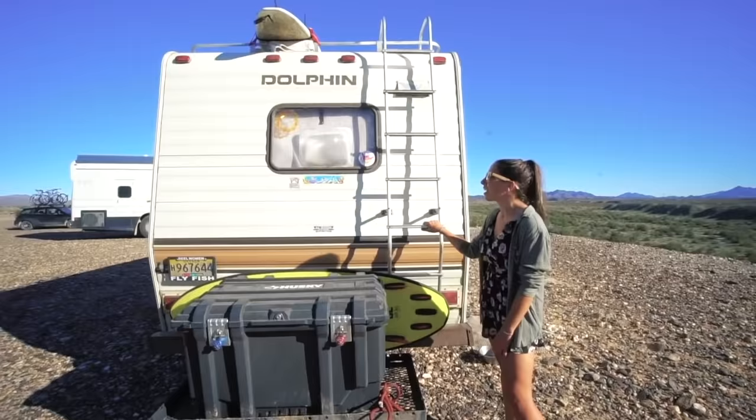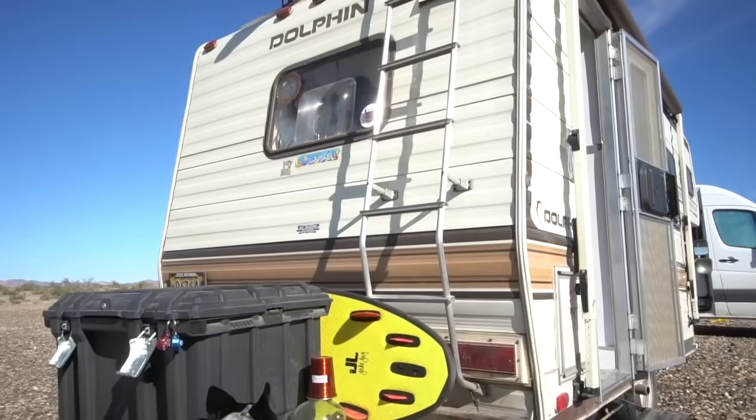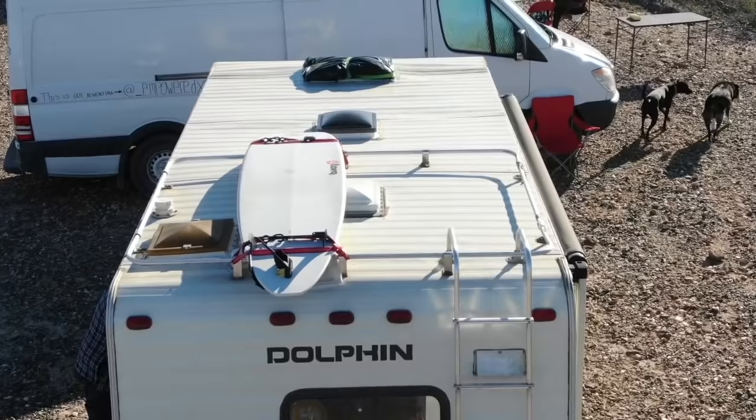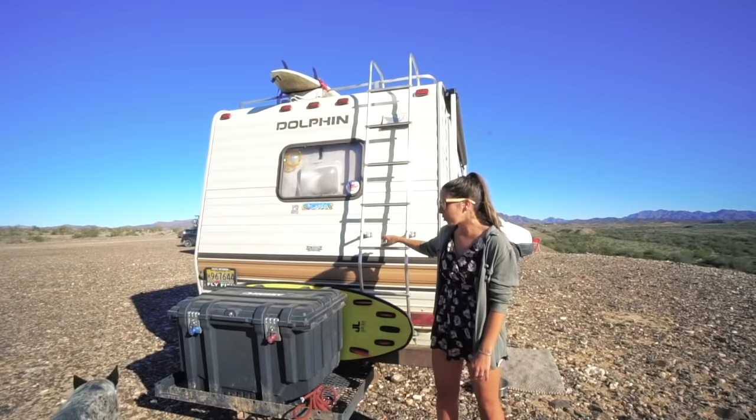I do have a ladder that leads up to the roof. And I love it. I spend probably more time than I should up there. It's not super stable feeling up there. It's not like I have a deck up there necessarily, but as long as I walk kind of light footed, then I feel like I'm okay. And then I keep a surfboard up there. I mean, just a little river board on the back. I usually will just bungee it up here or throw it in the camper while I'm driving.